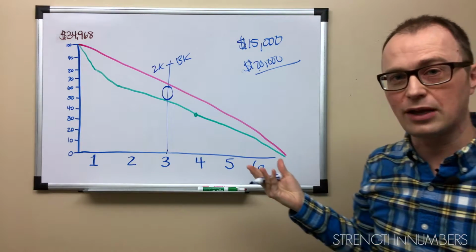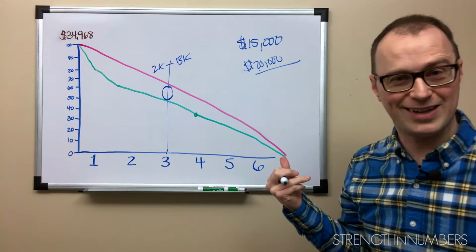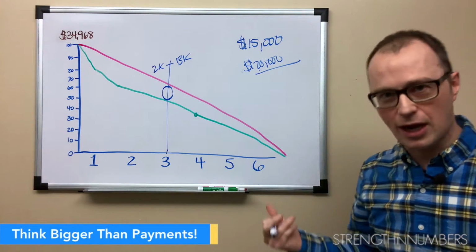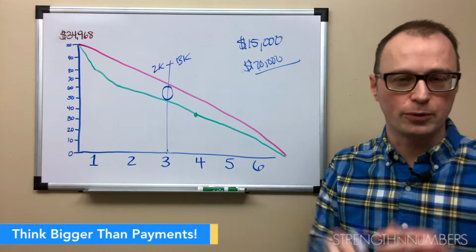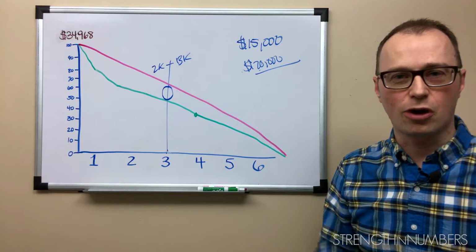What could you do with $20,000? You could take 2 adults to Fiji for a week for $20,000. You could take 10 people to Disney for a week. You could put that in retirement. Oh my gosh, there's so many more things you can do with that. And this is the money that you're losing with these car payments.